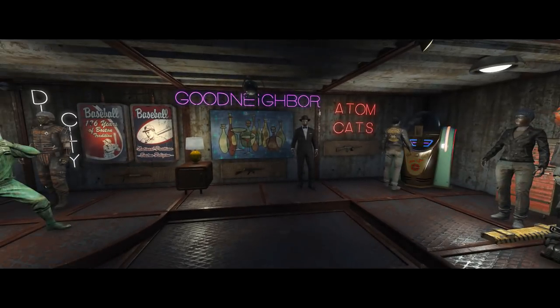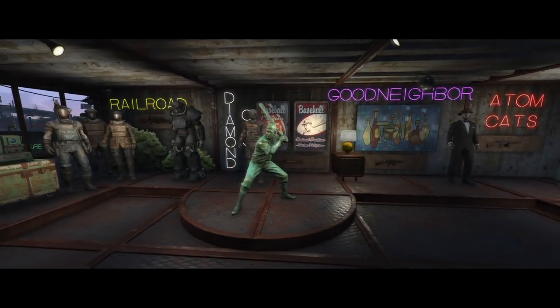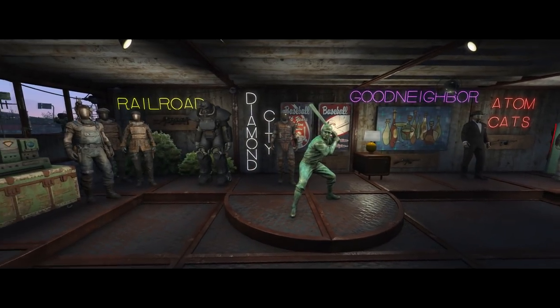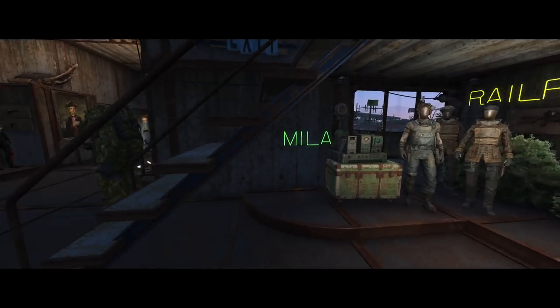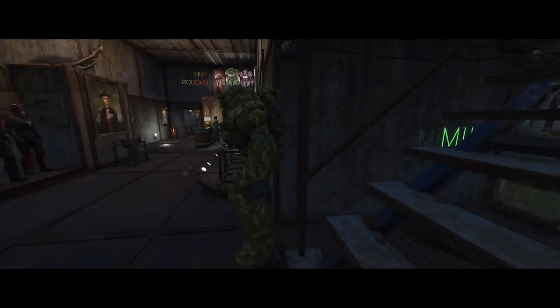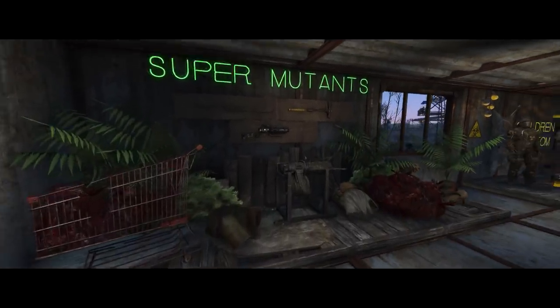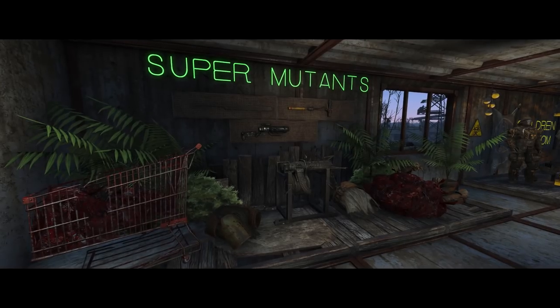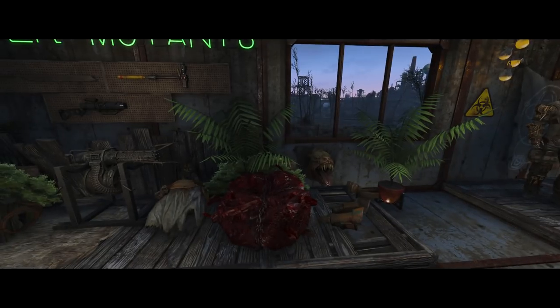And if you're looking for a good time, you can't beat Good Neighbor. Diamond City, only place that rivals us for shopping. And of course, the railroad. Folks with a heart of gold. Next, we'll head upstairs and start checking out the foes like the Super Mutants. Note that each diorama includes weapons typical of the group being profiled.